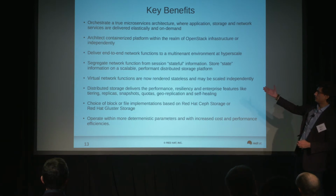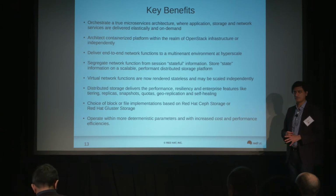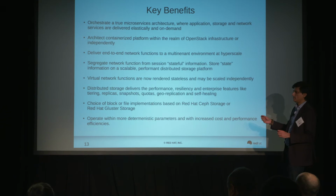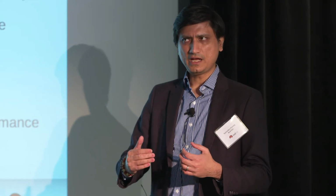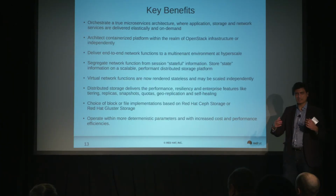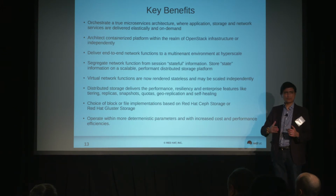And you can literally deliver this to multi-tenant environments. And this becomes important because if you're trying to deliver this in a true multi-tenant architecture, it's imperative that you deliver also a quality of service. And in some cases, doing that in a shared architecture becomes very difficult. But when you deploy this in the realm of containers, it becomes more deterministic, not only in terms of how you scale, but also when you scale, but also when you need to scale back.